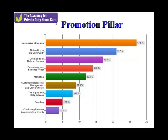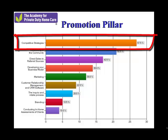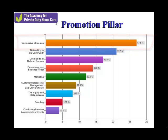And so under the promotion pillar, they told us that what's most important is understanding competitive strategies, followed by tips for networking in the community, tools to help in the direct sales to referral sources, information on developing your business model, and then we go down to marketing, customer relationship management and CRM software, the inquiry and intake process, branding, and then conducting in-home assessments.